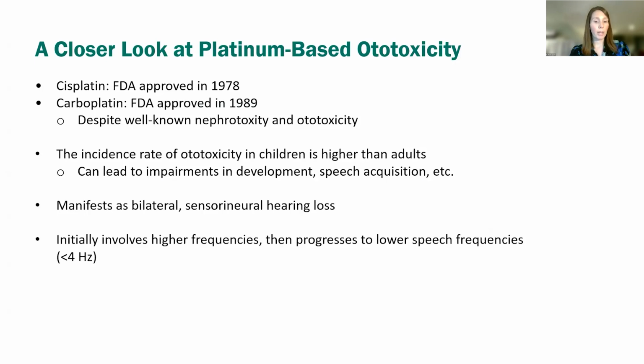As we just reviewed, platinum agents are the backbone of systemic retinoblastoma therapy. Hearing loss constitutes a serious and permanent side effect of platinum chemotherapy, with cisplatin being the worst offender. Carboplatin has a lower impact on hearing, though hearing loss is still reported in up to 20% of patients receiving the carboplatin doses in the CEV regimen.